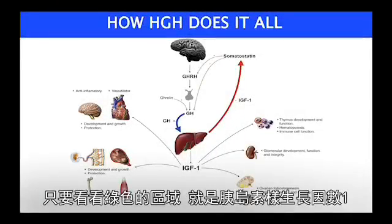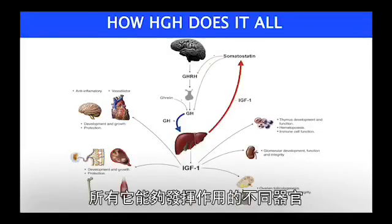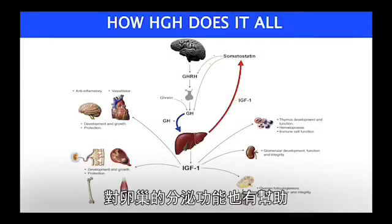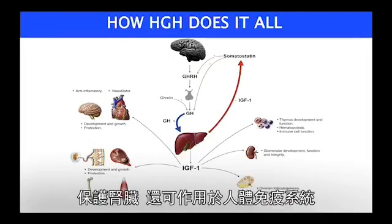You can see from this slide, no need to see where it's going, just look at the green box: you see insulin-like growth factor 1 and all the different places that it affects, all the different organs that it has a role in. It helps the brain. It protects the heart. It builds muscle, builds bones, helps with ovarian and testicular function. It helps growth and repair, protects the kidneys, and helps the immune system.